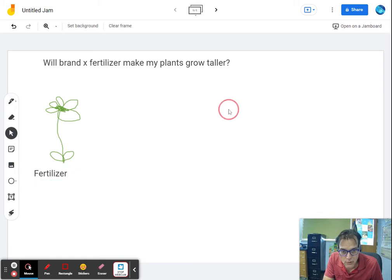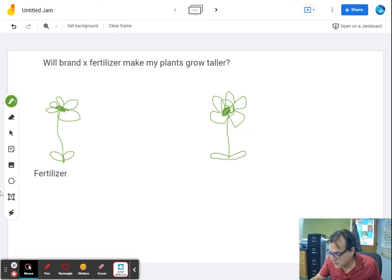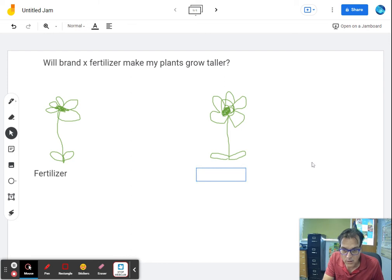So I'm going to try to draw the same flower as best I can. I don't know how that's going to work, but imagine it's fairly close to being the same flower. And there we go. We've got a second group. So let's see who's paying attention. Rihanna, what should I do to this group? I'm giving this plant fertilizer. What should I do with this plant? Don't give any fertilizer. So we're going to call this the no fertilizer group.